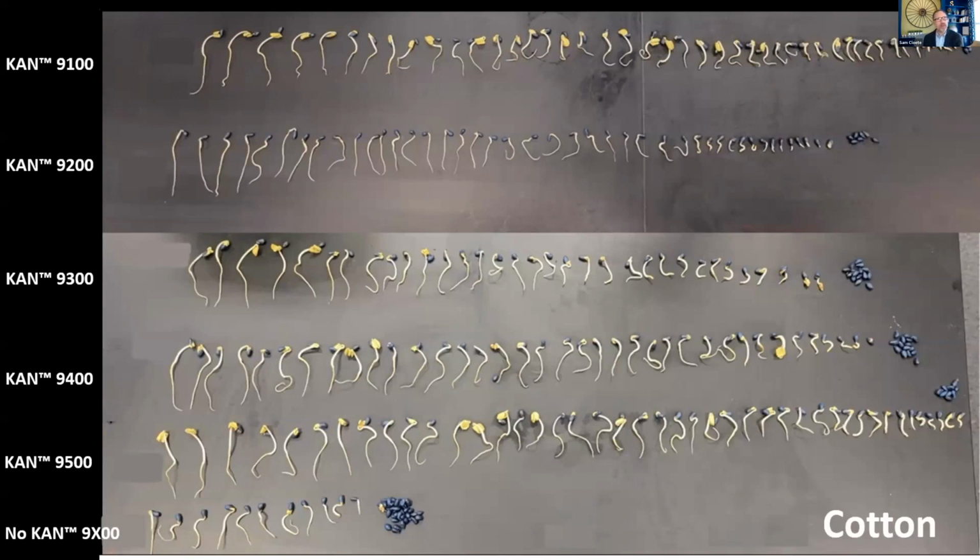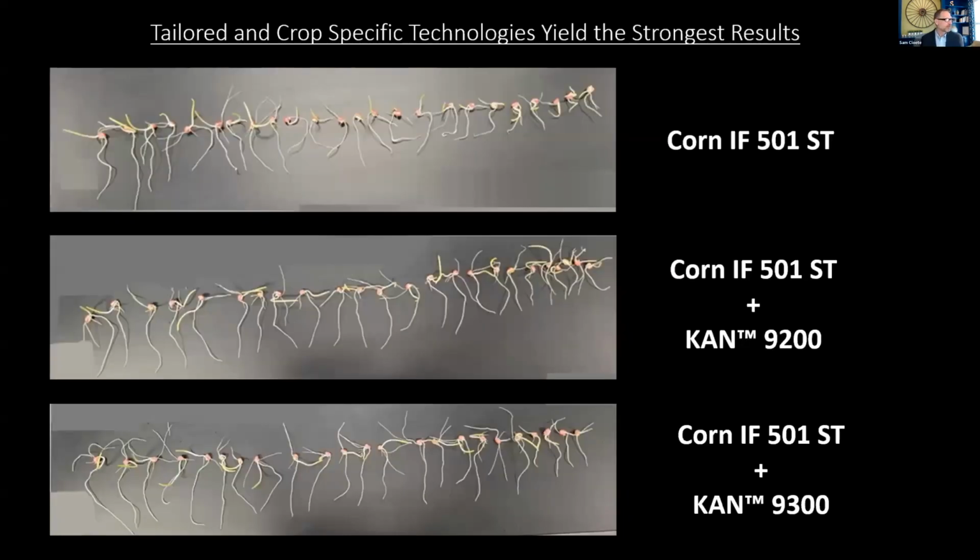At the very bottom is without any of the CAN technology, and you can clearly see on cotton how tough the chemistries can be on seed. Cotton is often applied with over 40 fluid ounces per hundredweight of chemistries, easily 2 insecticides and 4 or 5 different fungicides, in addition to talc and pH neutralizers.